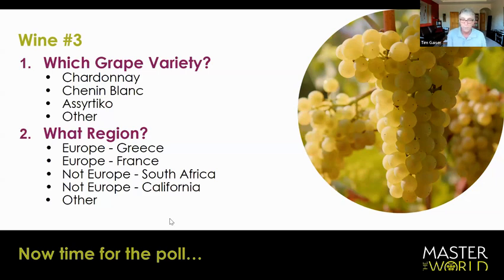It can get fairly ripe like this wine, have really high acid, and pronounced, considerable, and even profound volcanic minerality. Okay, your regions: Greece for Assyrtiko, France for Chardonnay or Chenin Blanc, South Africa for Chenin Blanc, and California for actually all three. Because there's bound to be somebody making Assyrtiko in California.